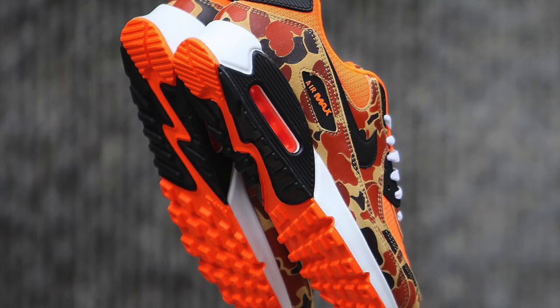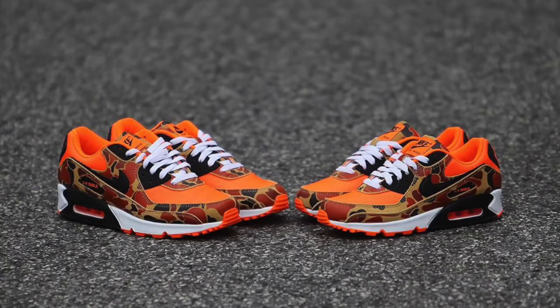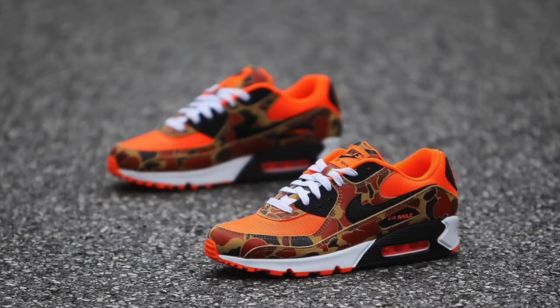Maybe boost up your seller's account on eBay, StockX, or GOAT, or just sell it to someone in person and make a little bit of money, maybe like 40-50 bucks. And of course, go for the larger sizes because the large sizes are going to resell for more money.